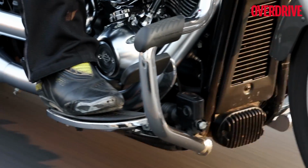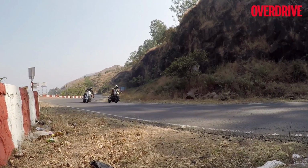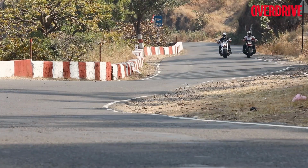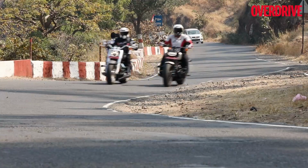Like before, one of the biggest draws on both bikes though is the exhaust note. Harley-Davidson has managed to retain the characteristic V-twin rumble the brand is known for, something that's sure to appeal to purists.